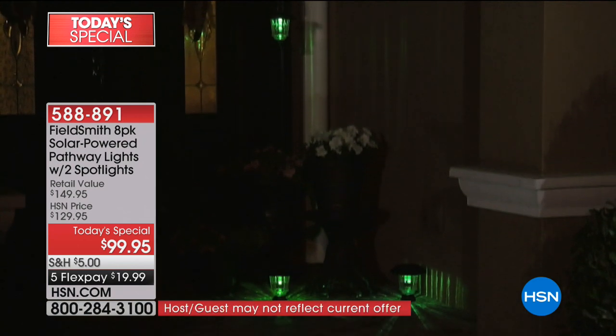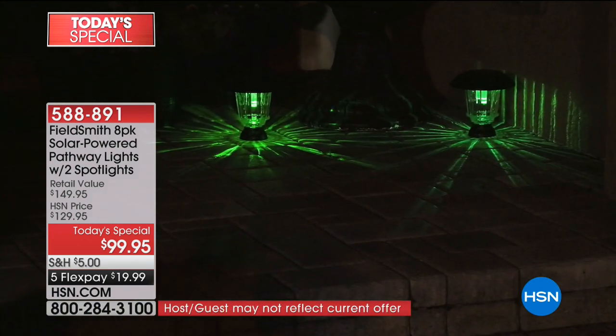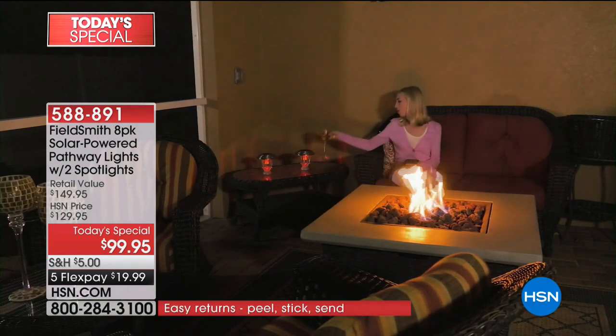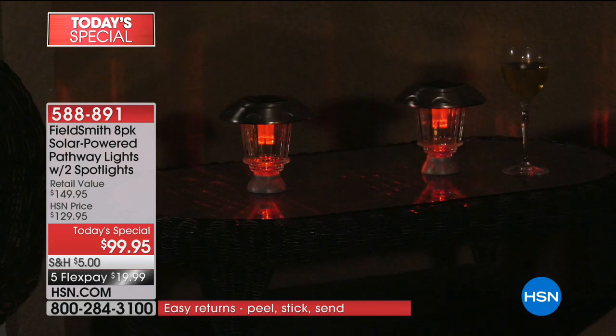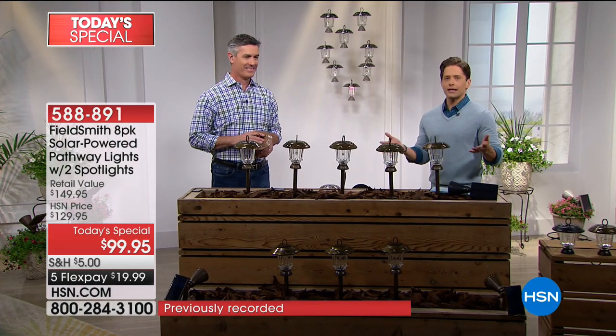You're getting the remote control. You've got 7 color modes on the pathway lights, 2 color modes on the spotlights. It's a $150 value that you do now so that you can set them, place them, and be done with your lighting decor for the exterior of your home for the rest of the year.